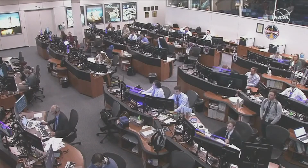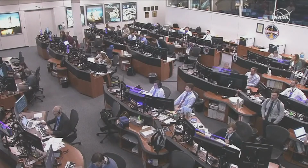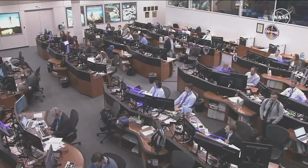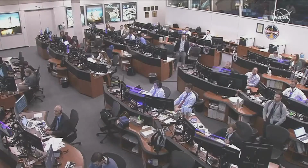And again, Dragon did get the go from the team to proceed towards waypoint 2, which is 20 meters away from the International Space Station. Currently, Dragon is 54 meters away from the space station and continuing to close in.